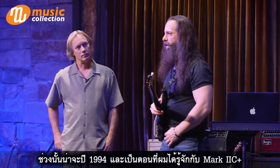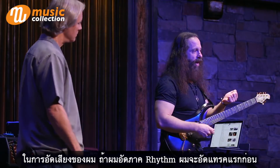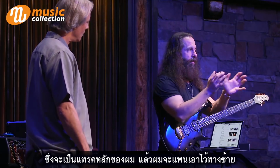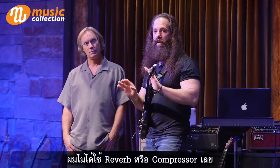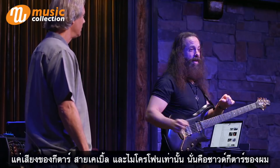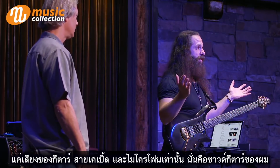but that was like '94, and that's when I discovered the C+. The way I usually record is if I'm doing a rhythm track, I'll do one pass, and that'll be my main track. I'll pan that to the left, and then double the same part and pan that hard to the right. And I don't put any reverb, any compression, just the pure sound of what I said before: guitar, cable, amp, just good microphones, good pre's. And that's the guitar sound.